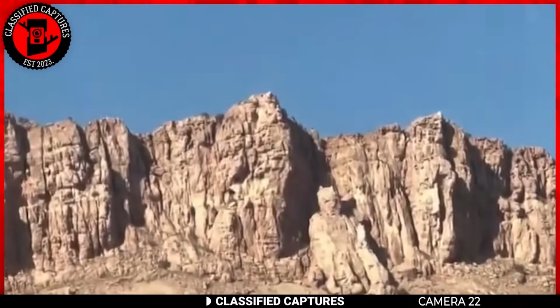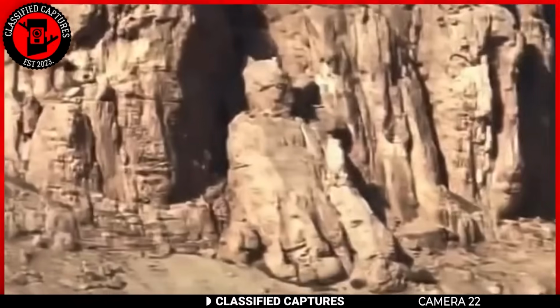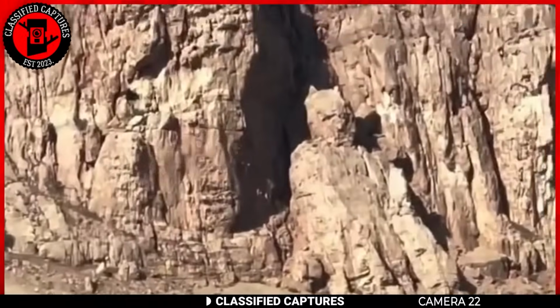I've spoken about petrification quite a few times, and here's yet another instance that adds to the mystery. There are various stone structures around the world that eerily resemble living creatures, almost as if they were once alive and turned to stone.